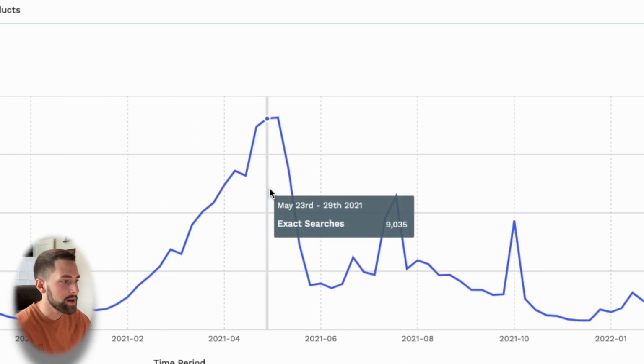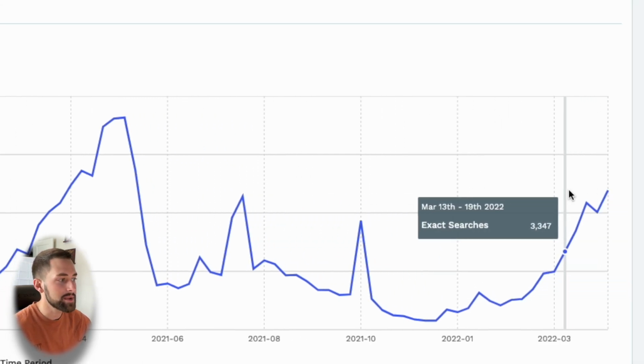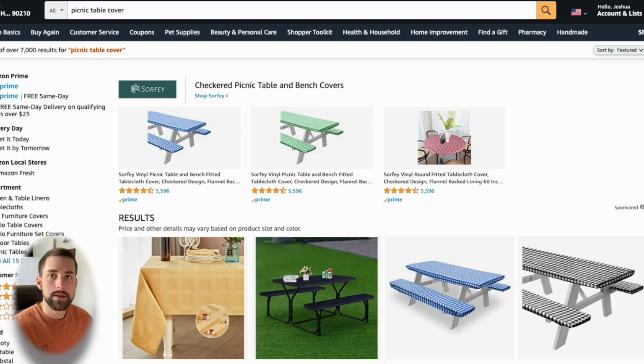If you look at 2021, a very similar story. The peak search demand was at the end of May, early June. So I expect this year to be relatively the same. It'd be a great product to begin selling in May and to be able to get rid of that inventory fairly quickly.